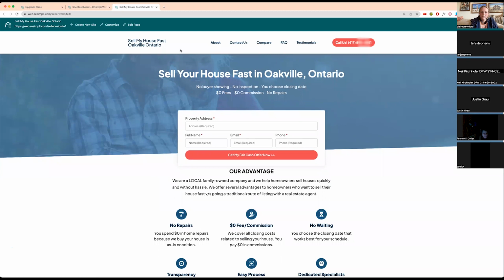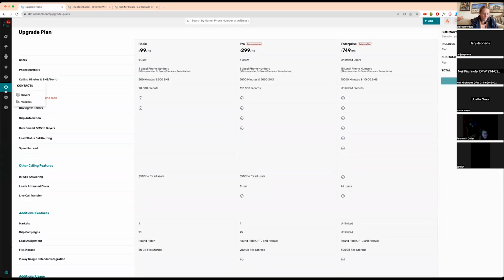This is what the website is going to look like. This is the company name that you added. You have your form, and the form is fully integrated with the REsimpli CRM part of it. So whatever questions you've added on your lead intake form, you will be able to manage it. You will be able to choose which questions you want to have.